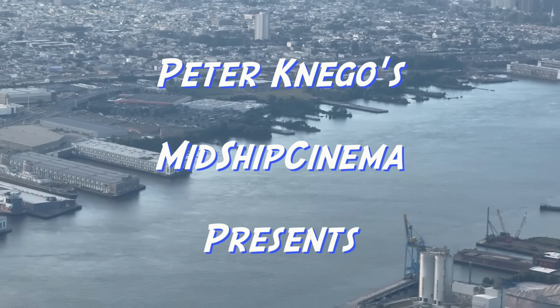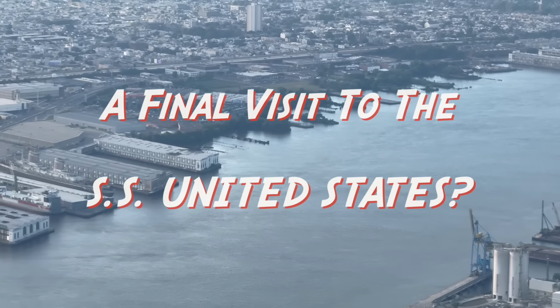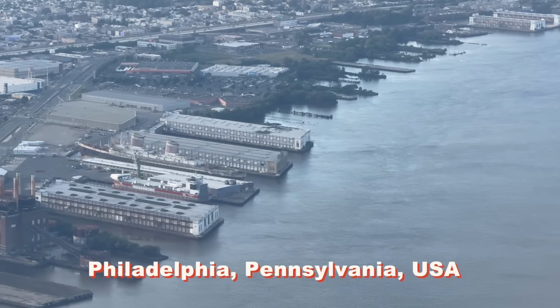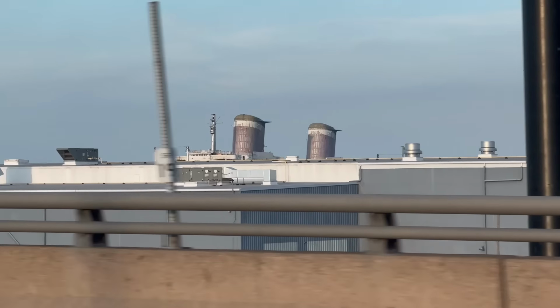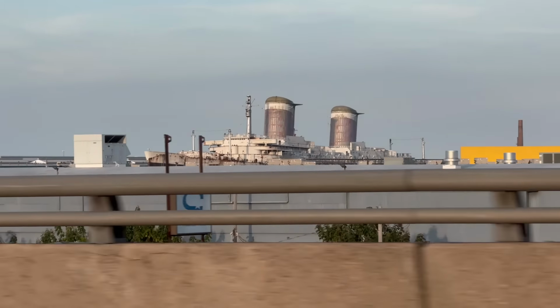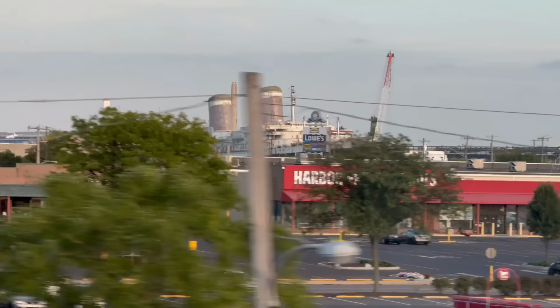If you happen to fly into Philadelphia, get a window seat on the right side so that you can get a glimpse of the magnificent SS United States towering over Pier 82. But do it soon. Use the right lane to take exit 20 onto Columbus Boulevard toward Washington Avenue. Just a week ago, I was granted what I hope won't be my final visit to this spectacular apparition.